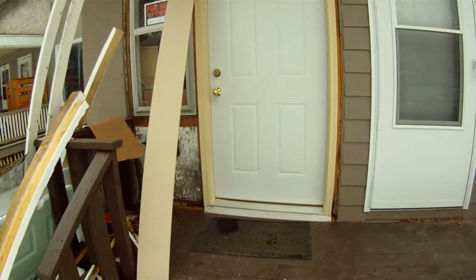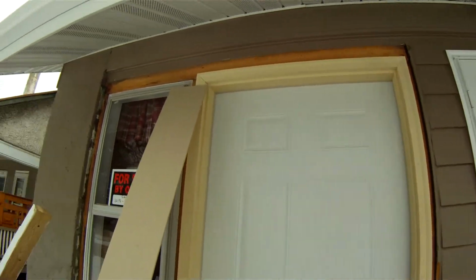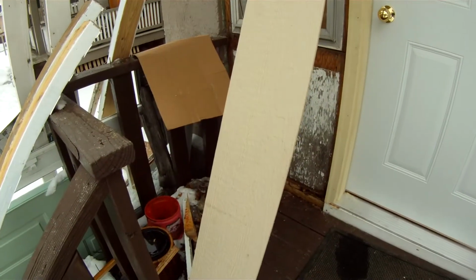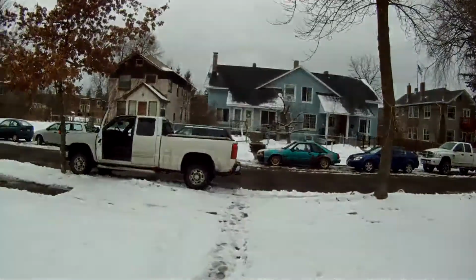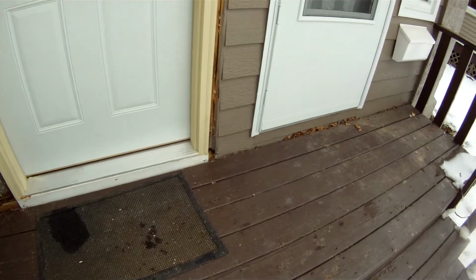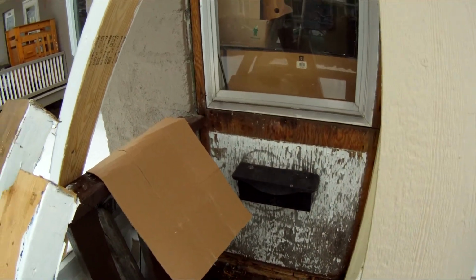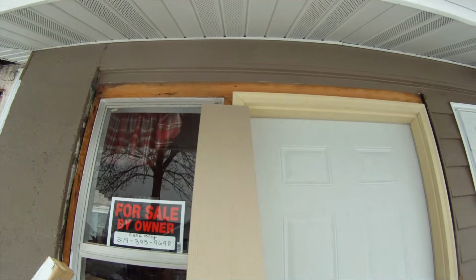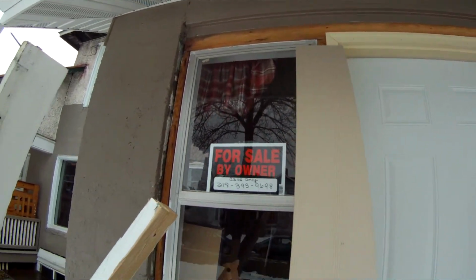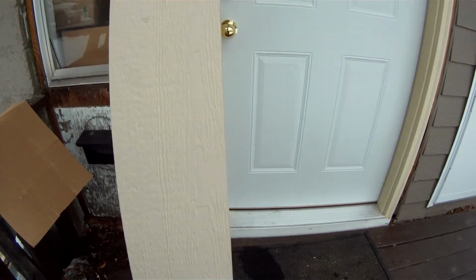It's nice to walk up to a nice, fresh, brand new door. Sure cleans it up. Here I picked up some siding. I got some more in the truck, but this is what's going on the outside. See if I can't knock that out today. Shouldn't take long. A lot of cutting though. A lot of cutting. Small pieces. So, anyway. That's that.